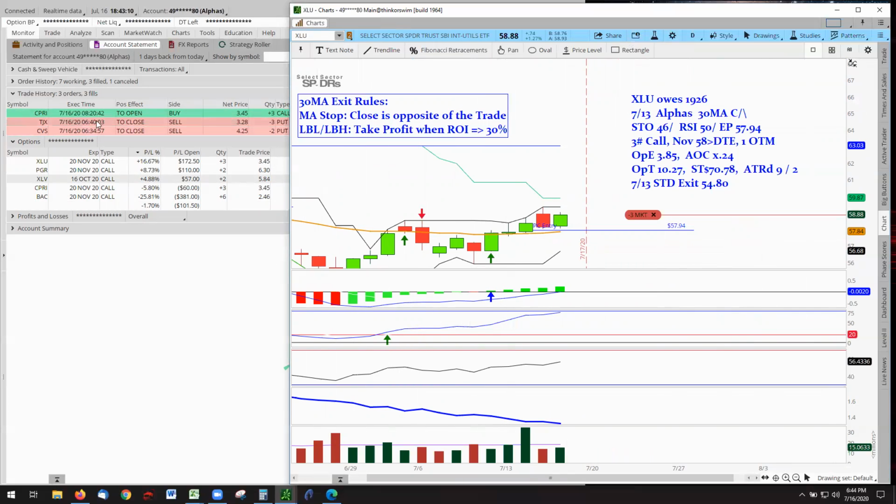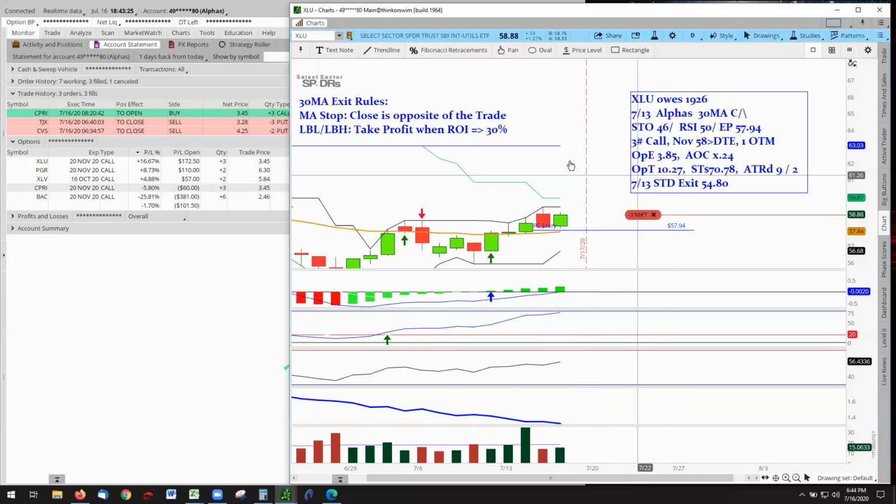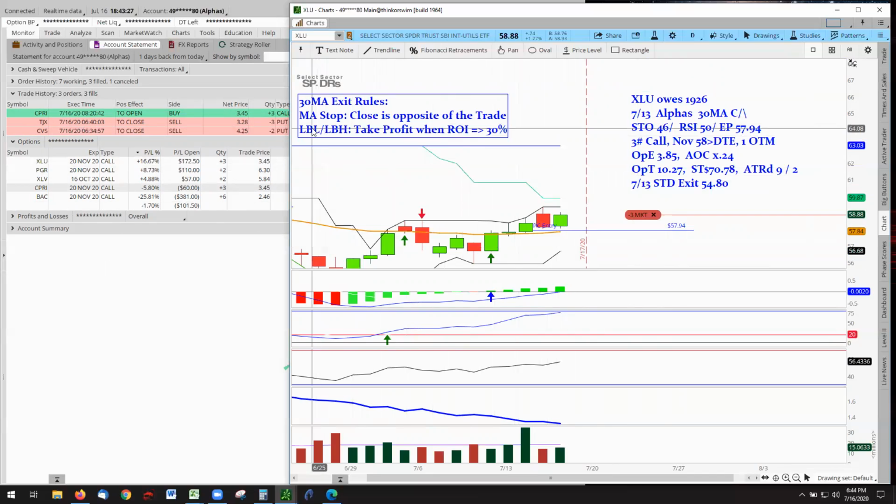We'll get into these exits right here, seeing that very dramatically pointed out over here on two exits that occurred. Capri joined us today. That's what the green is about. So XLU at 16%, and we're waiting to get to that 30% ROI, because when we get to 30% ROI, we'll initiate the second exit rule, which is last bar high or low, depending on which direction of the trade.